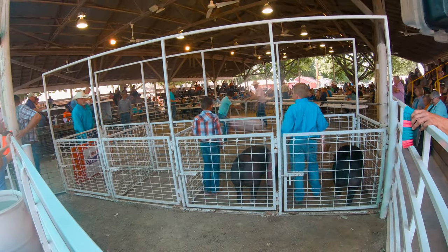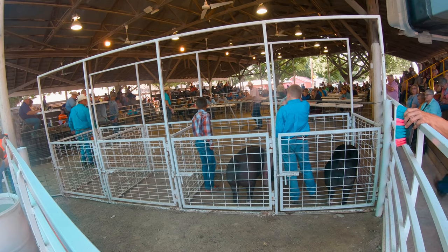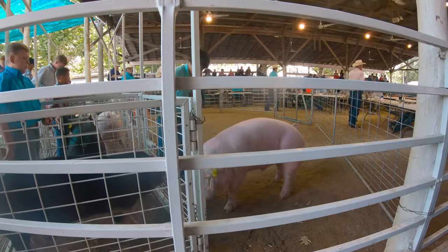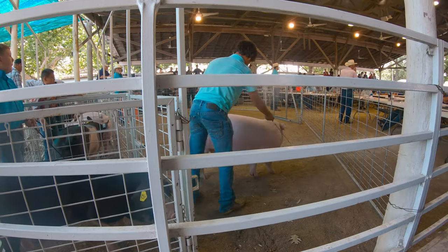This is a youth livestock auction in which young people show the animals they spent all year raising. They're being auctioned off to local businesses and community members.